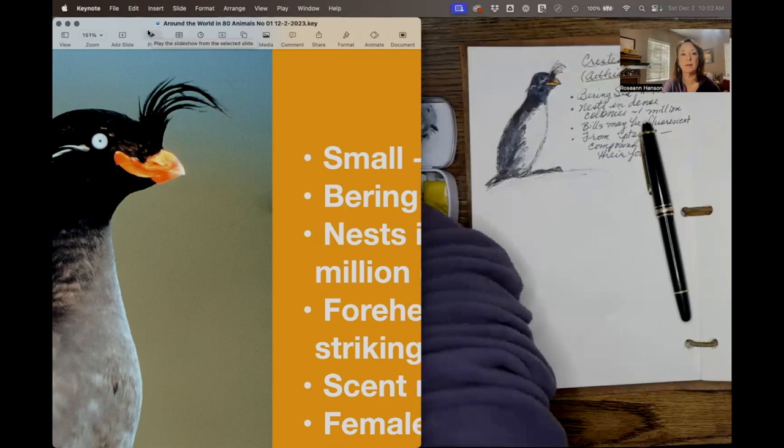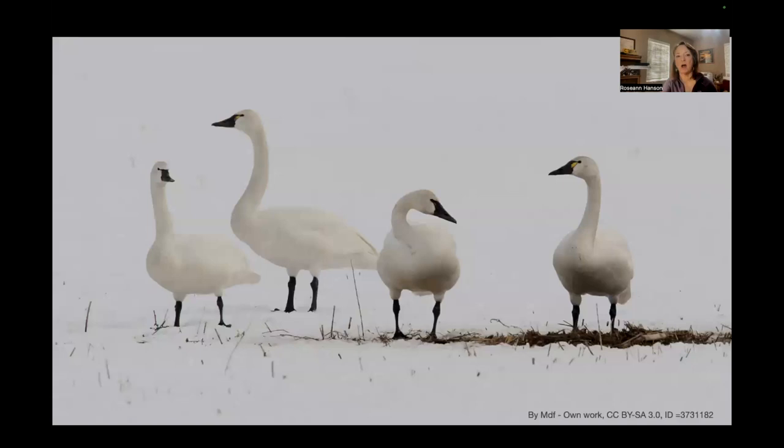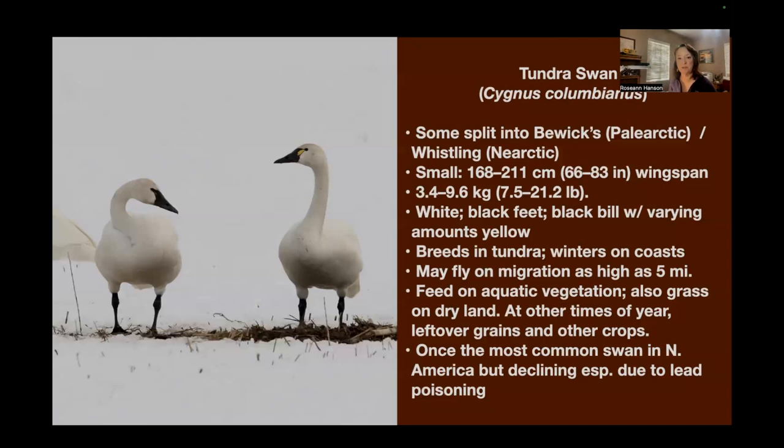to our third species. And this time we're heading inland. This is a fun one. These are tundra swans. Beautiful, beautiful species. I love this bird. We got to see lots of them up in Alaska.